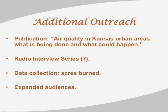So the cities obviously had a different take on that, and we put together a publication called Air Quality in Kansas Urban Areas, What is Being Done and What Could Happen. We listed what these cities were doing, which is actually quite extensive, to improve their air quality. And we also gave a scenario of how it impacts the cities if they fail to meet their air quality standards. That was actually very useful in outreach later during the year.